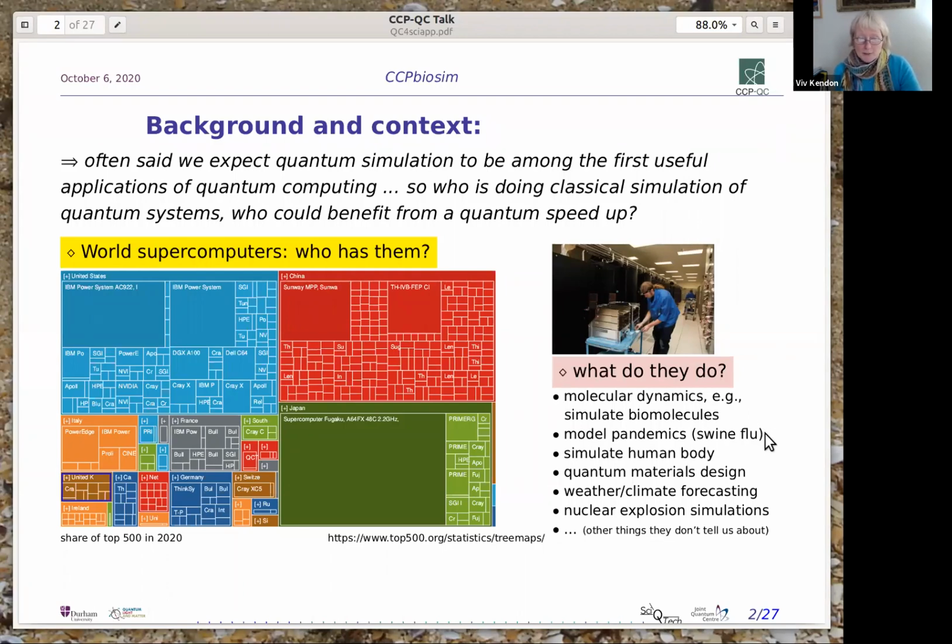They monitor pandemics. So this slide I originally wrote before COVID-19 came along. But they've been modeling pandemics for many years. Swine flu was the most recent example when I wrote the slide. So simulating the human body in all sorts of detail from the molecular processes on up to the physical processes. Designing quantum materials. Weather and climate forecasting is a big one. And that's one of the big blobs in here for the UK is the Met Office computers. Simulating nuclear explosions, because it's generally not a good idea to study the real thing.